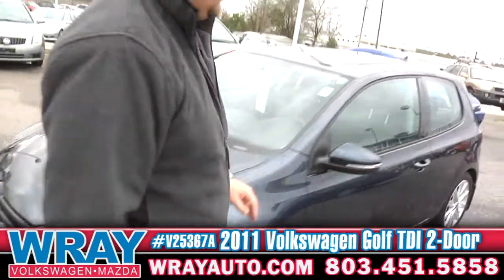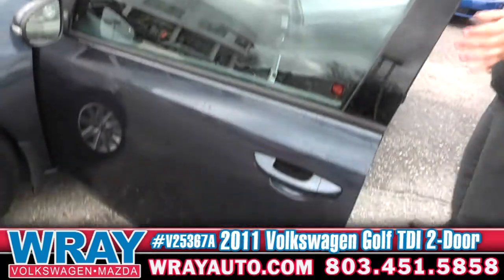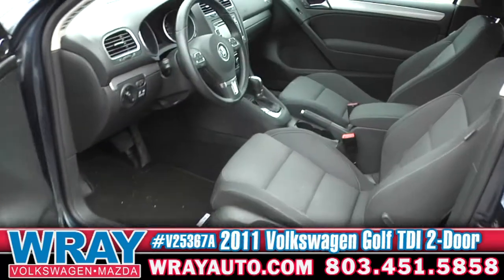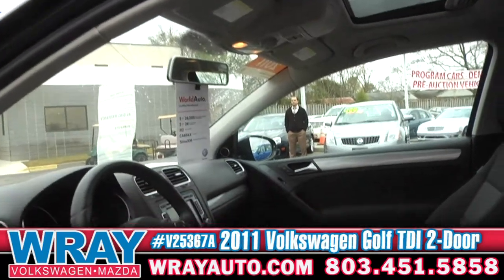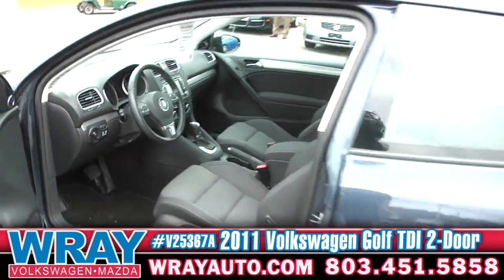It's the 2-door version, which I think looks the best. It's got automatic, Bluetooth, power windows, power locks. It's got the sunroof. It's got everything you're looking for. Touchscreen radio. Guys, it's just super nice. I can't keep talking about it. You gotta come check it out.